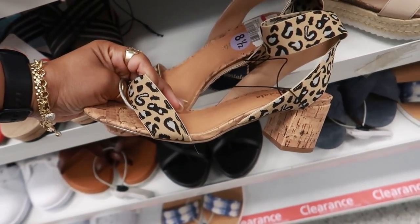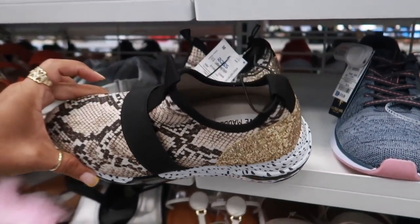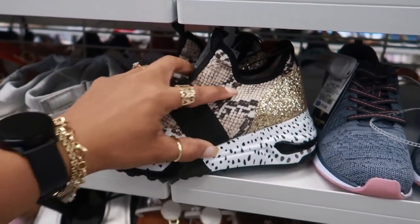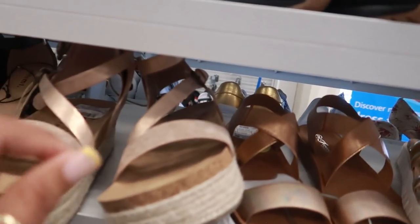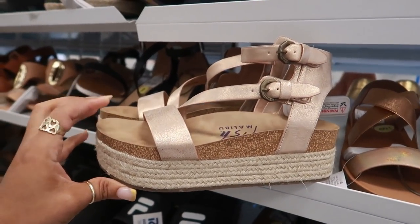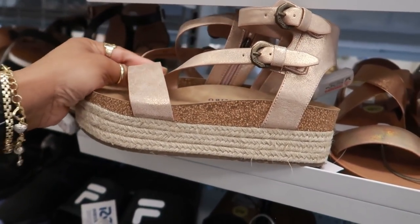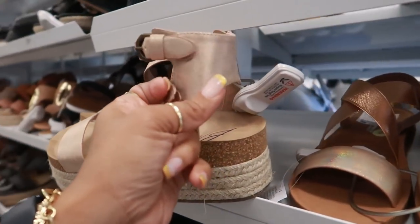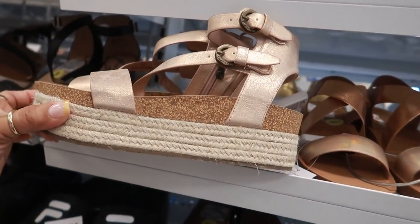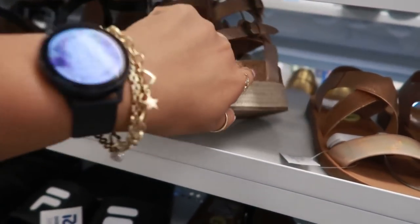These are marked down to $16.39. What is that? Oh, is that Steve Madden? Yep, with the gold on the back. Blowfish, these are marked down to $16. They're pink tags, $16. These are cute though. What size is that? 8.5. I don't know. I like them. The zipper, it zips up on the side so you don't have to do the buckles. But I don't know if I like the platform part. The espadrille look, they're cute though.